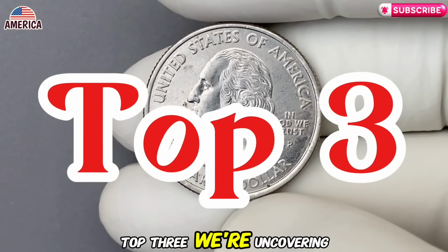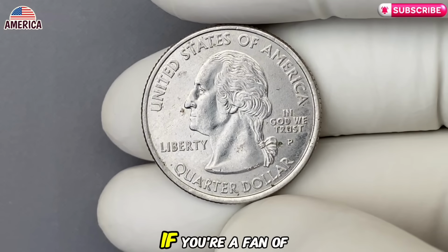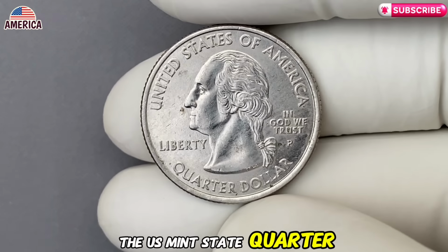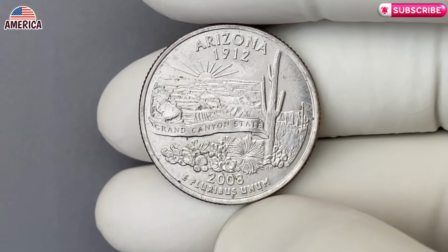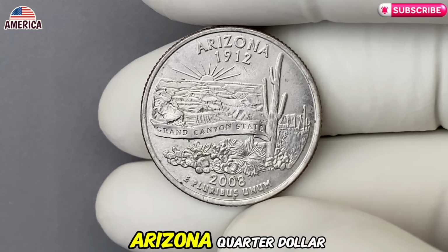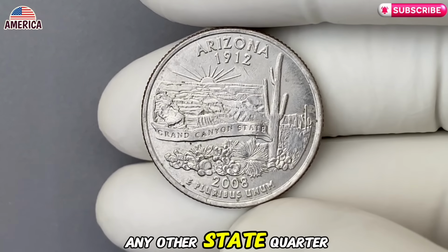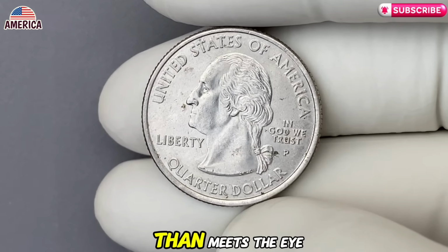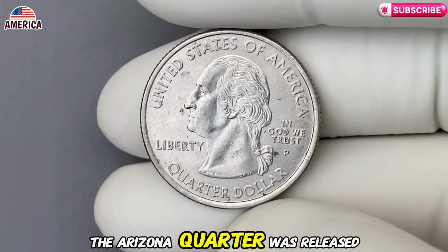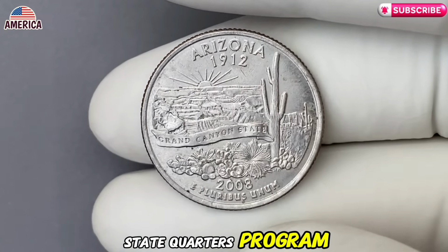Top 3, we're uncovering a rare gem that's been hiding in plain sight. If you're a fan of the US Mint State Quarter series, you'll definitely want to stick around for this one. We're talking about the 2008 Arizona quarter dollar. This coin might look like any other state quarter at first glance, but trust me, there's much more to it than meets the eye. The Arizona quarter was released in 2008 as part of the 50 State Quarters program.